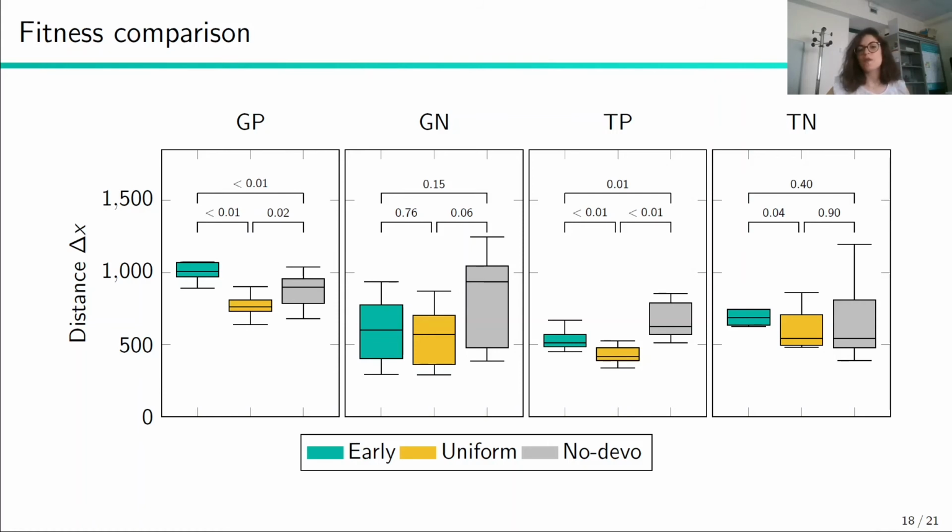And we also speculate that this could be due to the fact that evolution manages to optimize the controller for the time when the robot has a fixed body. So the controller is actually optimized for that specific body.